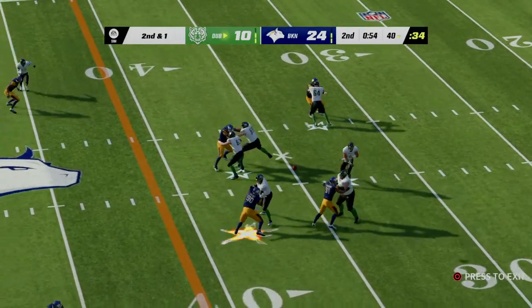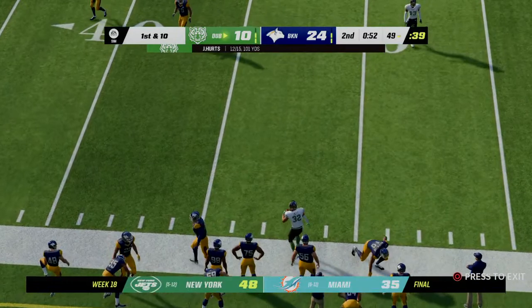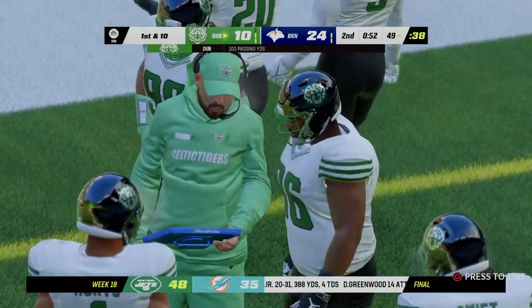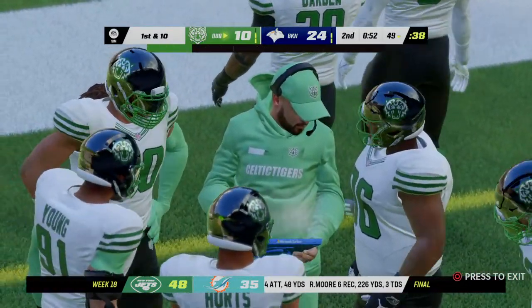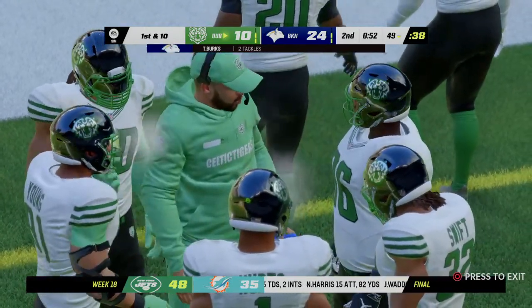2nd and 1. Quick hitter here, it's complete. And he's out of bounds just before the midfield stripe at the 49. It's a first down on a gain of 10. Well, they use him a lot out of the backfield. He had 5 catches a week ago, and he makes another catch here for good yardage.